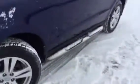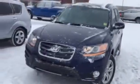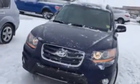Got leather all the way through, nice clean, no rips, no tears from what I see. A bit of storage here in your center console. There's your sunroof. Again, this is a 2010 Hyundai Santa Fe. It's a limited edition, all-wheel drive. Got a little bit extra perks on this one with the running boards and sunroof. That one right there is listed at $17,995, my friend.